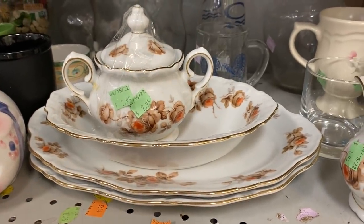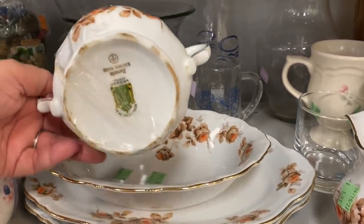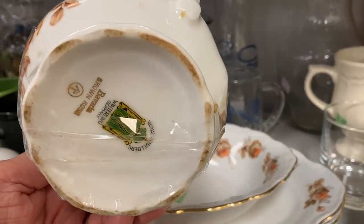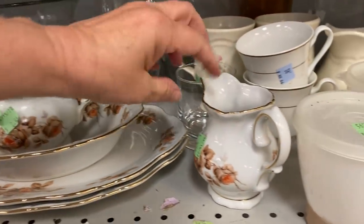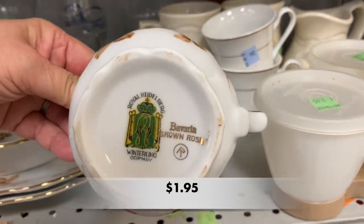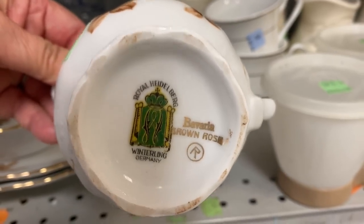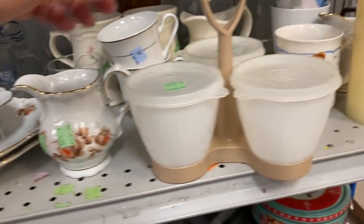This china is so lovely. I love that it has the fall colors on it. And you can clearly see the bottom where it is made in Germany. It's the Winterling Bavaria china. I thought it was so beautiful. This would be great for your Thanksgiving table.